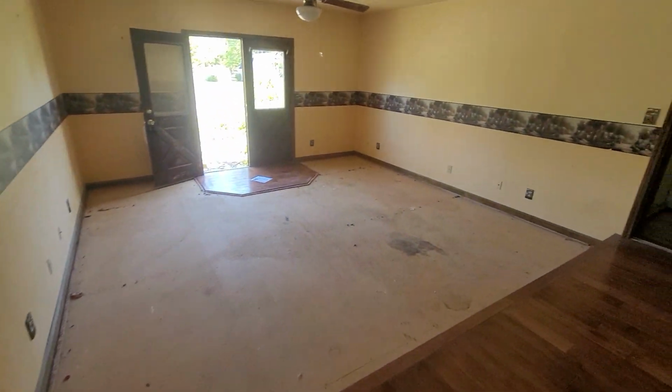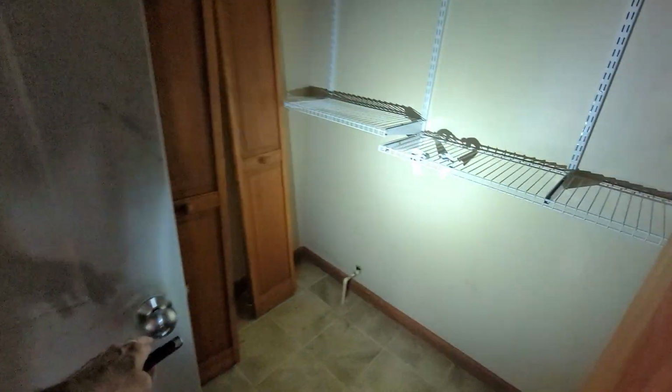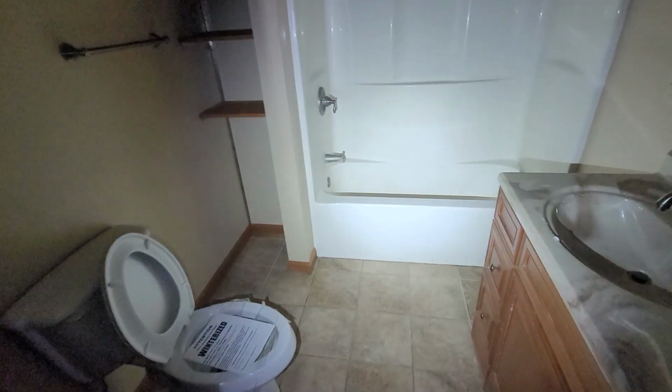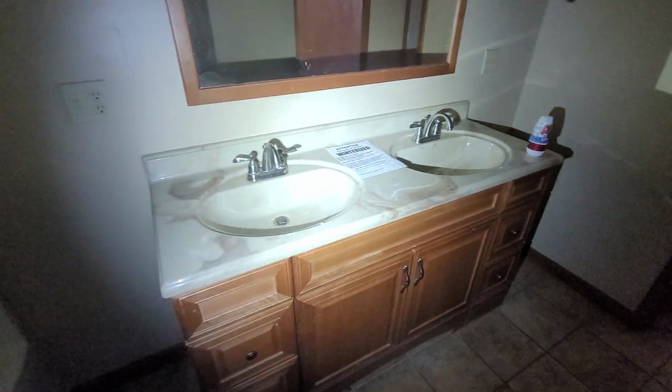So we're back in that big family room area. And we might have to break out the flashlight because there are no windows back in here. But there's another bathroom back in here. So back in here we've got another full bath. It's a newer bath, not terribly old. So like I said, somebody definitely loved this house and took good care of it. And I haven't felt the floors, but they all seem to be good and flat.